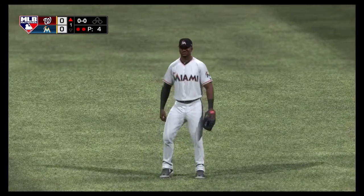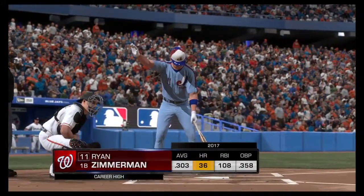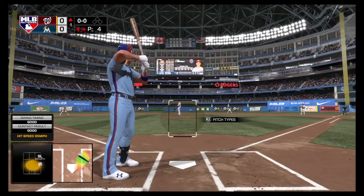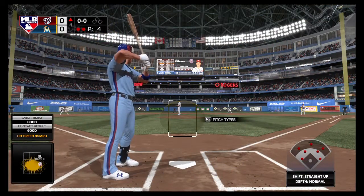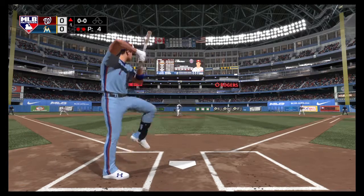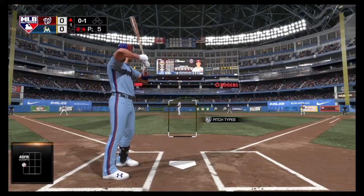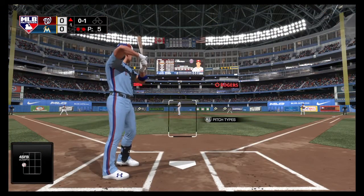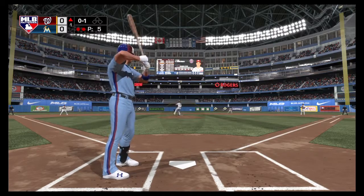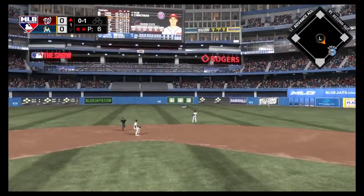Batting third, first baseman Ryan Zimmerman. Stepping in, Ryan Zimmerman. First chance for him here in the top of the first with nobody on. Here's the first pitch to him. There's a fastball right over the inside corner. Here's a perfect situation. Two outs, bases empty, power hitter at the plate. He ain't looking for a single and hoping to pass the baton. This guy's looking to do damage.